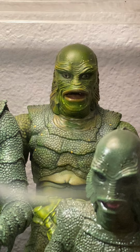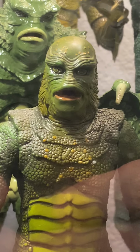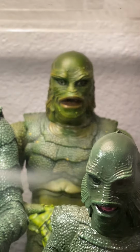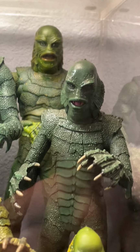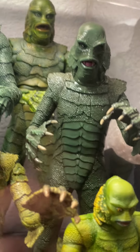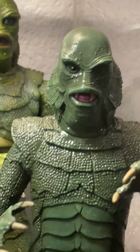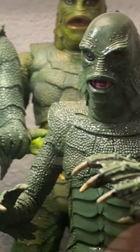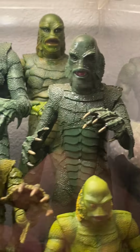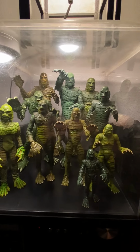That is the 1/6 scale Sideshow. That's the 12 inch one. That's the 8 inch one by Sideshow. And that's the 12 inch one by Sideshow. Still a really nice figure. And that is, let's see, who made that one? Mobius. It's a plastic model. Mobius, I think that's the company. I put that together and I built it and painted it. So that's my little creature display that I have in my little monster room.